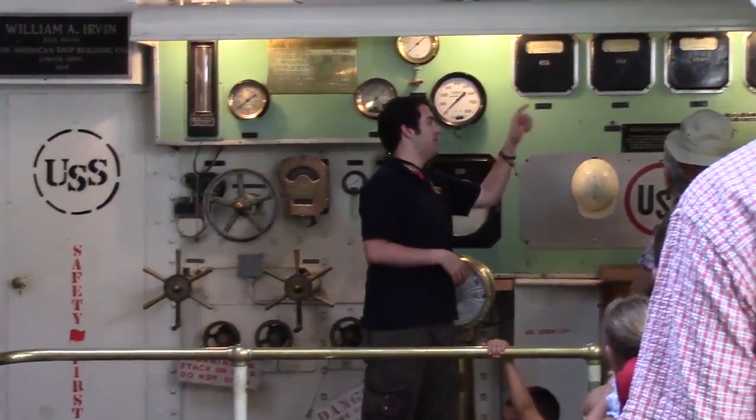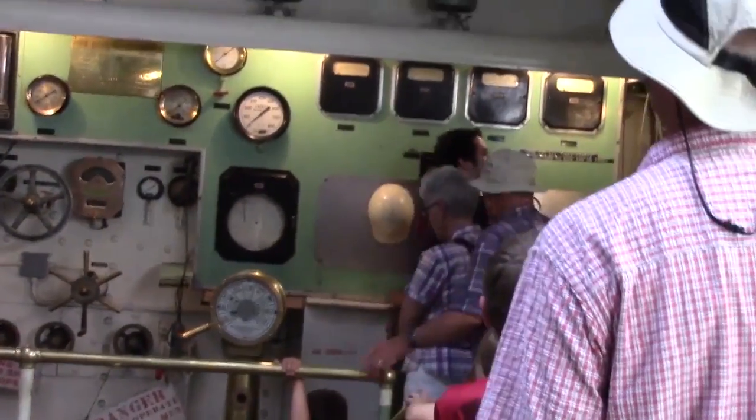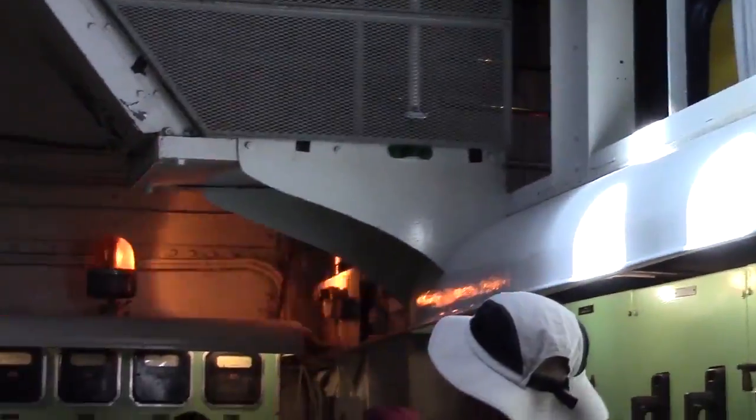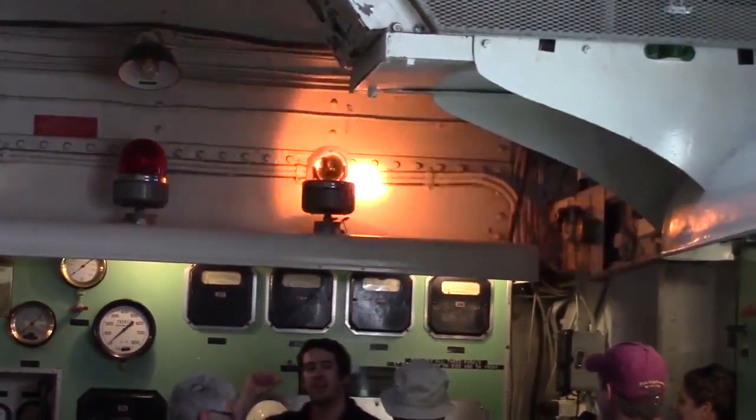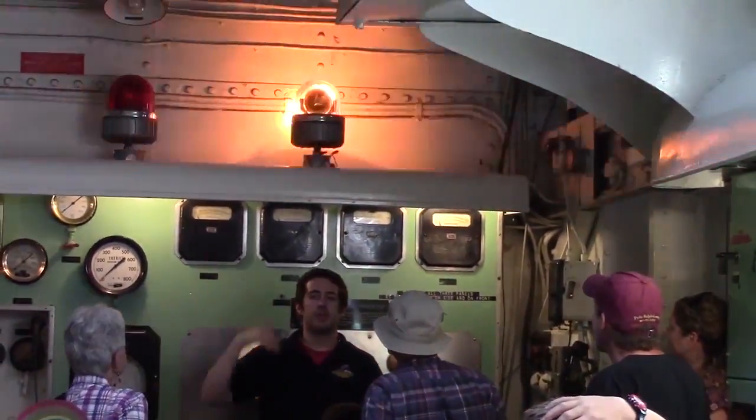But as you guys can imagine, with the engines, the generators, and the bells and whistles going off, this was not always heard. So we also have our backup voice-powered telephone over here. I think it was broken earlier today, but it works. Just in case we didn't hear that, it would inform the old man of what's going on.